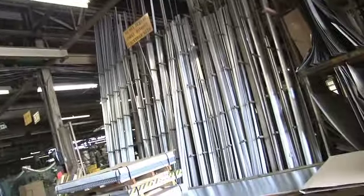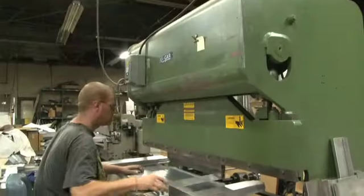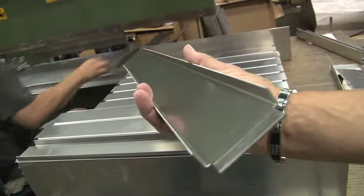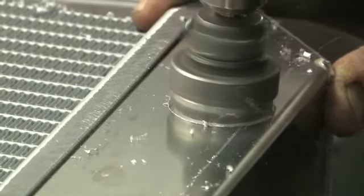We start by rolling in sheet stock of aluminum. It's a 100% aluminum radiator. All of our sheet stock is coated so it is not damaged during the manufacturing operation. And we start by cutting the tanks, .080 wall aluminum. And then once the tank strips are cut, they're manually formed on a sheet brake to make the finished product. And then from there, they have the appropriate holes drilled for the petcock and for the tranny cooler and anything else that might be relevant to that particular application.